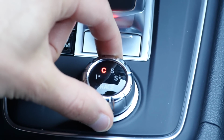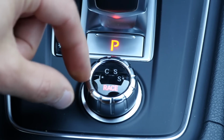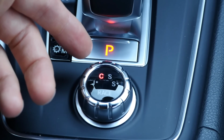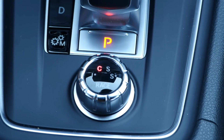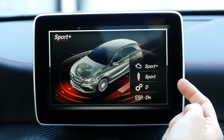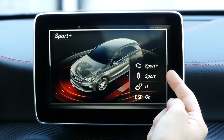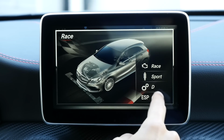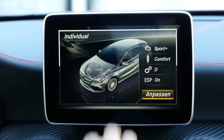Then we have the new drive selector, included in all the bigger engine models, of course, now in the AMG: Comfort, Sport, Sport Plus, Race, or Individual. These change the settings for throttle input and suspension. I will also tell you more about it when we drive later on. And you can also see the overview then on the screen. So this is Comfort, Sport changes the throttle input and the engine setting, Sport Plus also changes the suspension, and Race changes the characteristics even more, and you can also switch the ESP off. And then Individual, you can set everything.